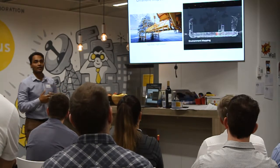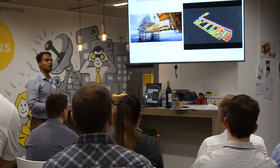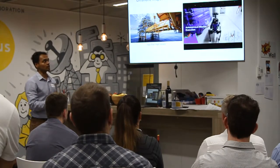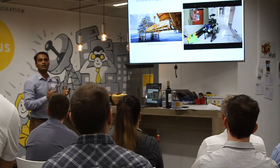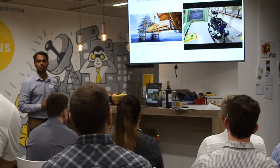And they go out there and collect a range of data. So in this case, point cloud data, a range of image data, and our aim right now, or what we have already sort of demonstrated to clients in Houston, is to be able to automatically assess the health of your entire rig so they can make better decisions on how to cater for them.